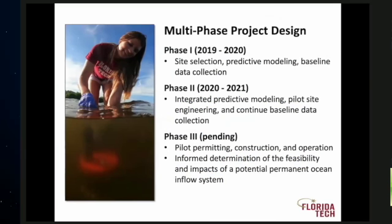So this is a multi-phase project. We have already completed phase 1 and phase 2. This was state funded, and the funding is being run through the Florida Department of Education, which restricts us to annual cycles for our funding. And so you can see the phases are aligning with the budget years that we were funded by the state. And so each year we've been building off of the prior year results.